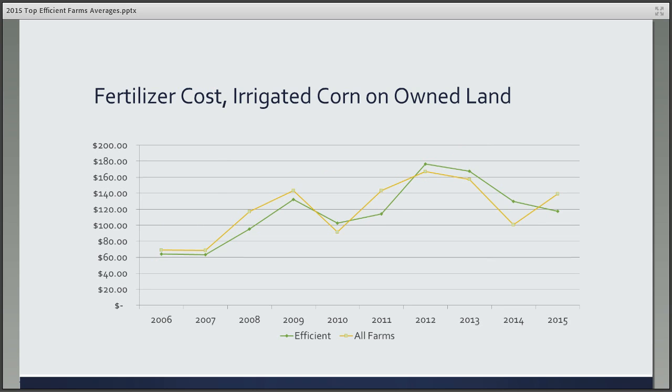Fertilizer is a little bit more all over the board. For the last couple of years, we have looked at some of these numbers and wondered if the top efficient group really still applies, because their fertilizer costs had exceeded. If we look at chemicals, we'll see the same thing. One thing I thought was very interesting as we came to 2015's number was how wide of a gap we have between the top efficient and all farms.